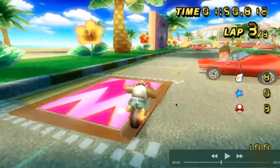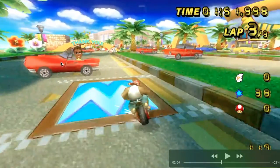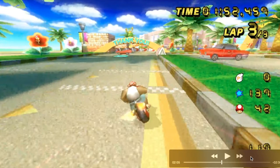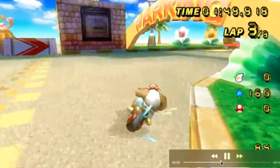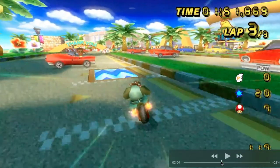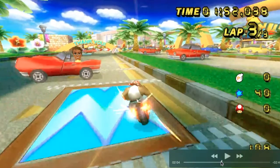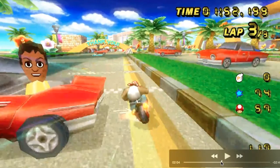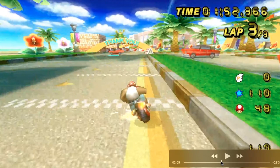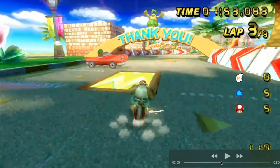And he soft drifts again, and does the 3 boost panel strat, beating the car. See, beating the car with quite a bit of wiggle room, actually. Let's see. Yeah, he had a pretty wide margin. I think if he was about 0.03 slower, then he still would have made it. So, I mean, it's nice that he was faster, but he probably didn't have to be this fast.